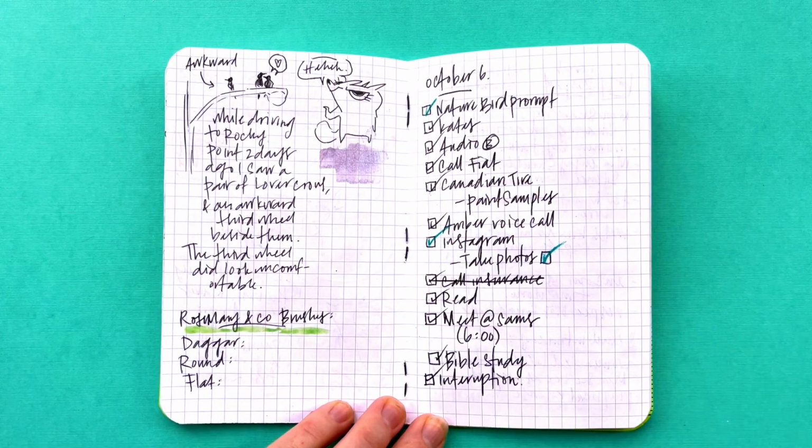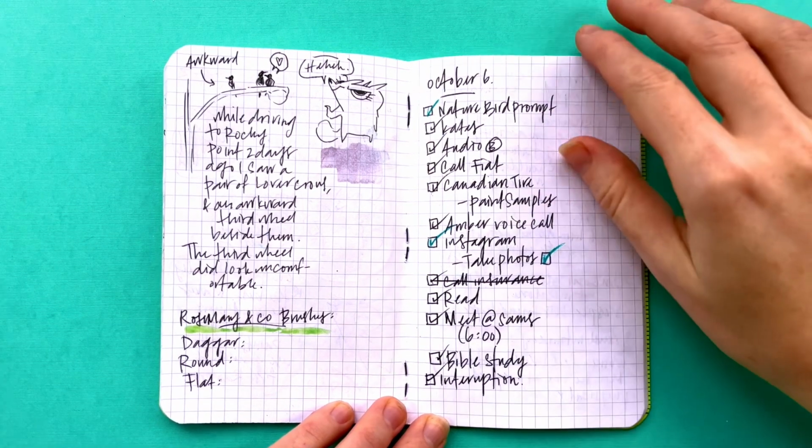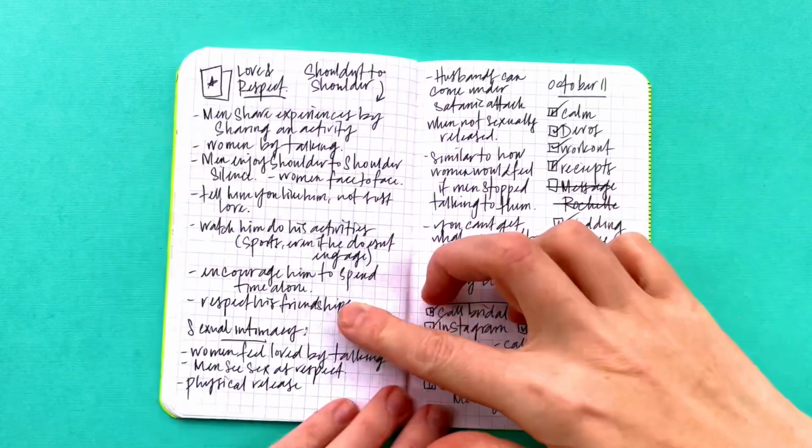While driving to Rocky Point 2 days ago, I saw a pair of lover crows and an awkward third wheel beside them. The third wheel did look uncomfortable. That was funny. I do remember seeing that.